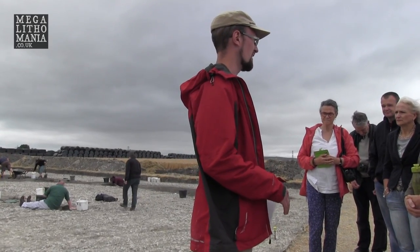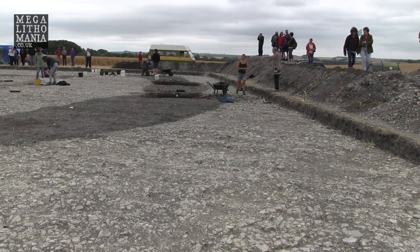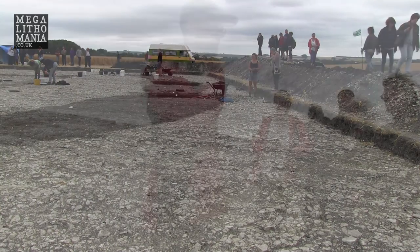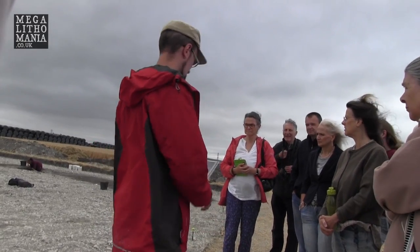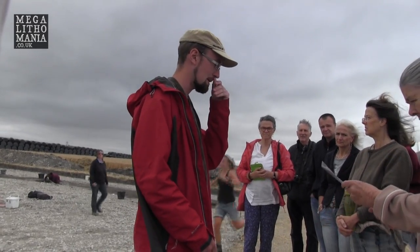It's not contemporary with Marden Henge. It's about 1,000 years earlier. But at the same time, it shows you how expansive prehistory is and how inclusive it can be. So yeah, I'll pass this photo around because it's quite useful to see the main features.